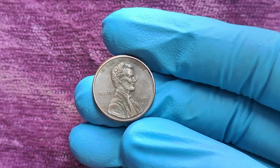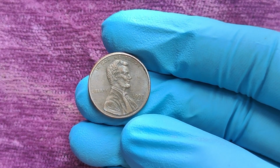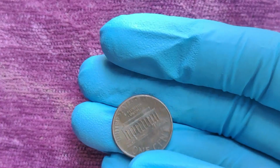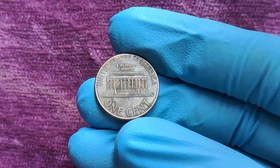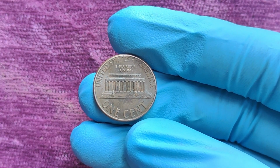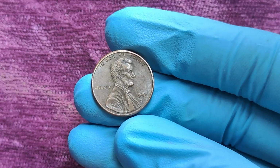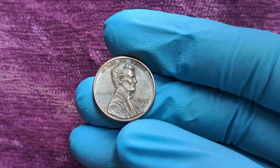So, what are you waiting for? That next penny you pick up could be the key to a brand new future. Don't let this opportunity slip through your fingers. Start checking your change today, because hidden treasures are out there, just waiting to be found. And who knows? The next big discovery could be yours.